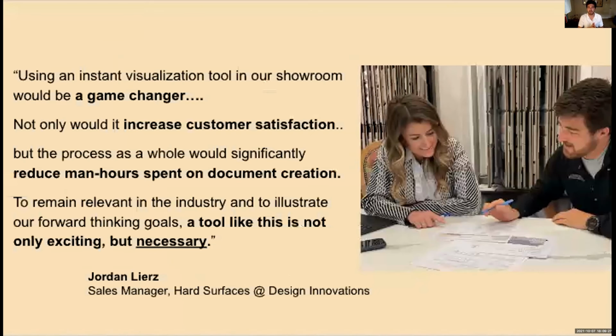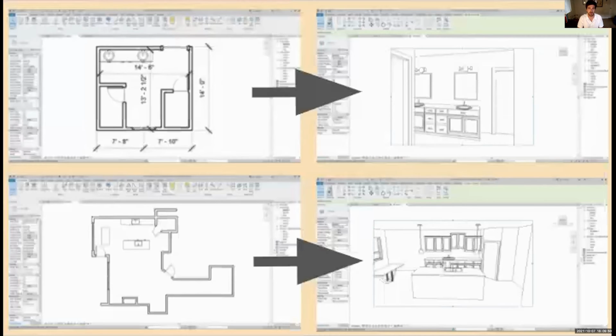We spoke with Jordan, the sales manager at Design Innovations, the showroom at Franklin Building Supply. She said that having a tool like this would be a game changer, increasing customer satisfaction and significantly reducing man-hours. So she said this was not only exciting, but necessary. Over the past 2 weeks, Revenate has developed and tested an MVP offering with Jordan.